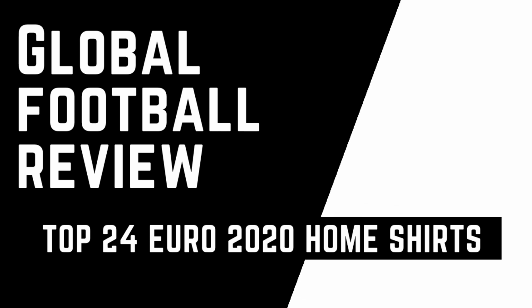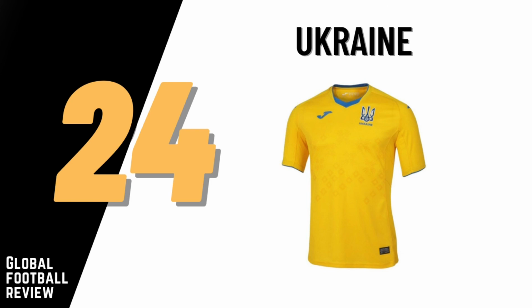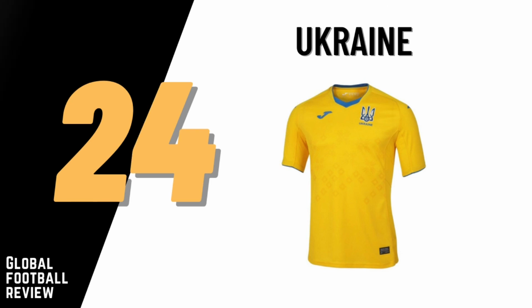Let's go. Back of the pack, we've got Ukraine, mainly because if I'd watched their first game and saw them wearing it, I wouldn't have even been able to tell you whether it was a new kit or not. It just kind of looks the same. Nothing groundbreaking, bit of a shoulder shrugger. So yeah, 24th.